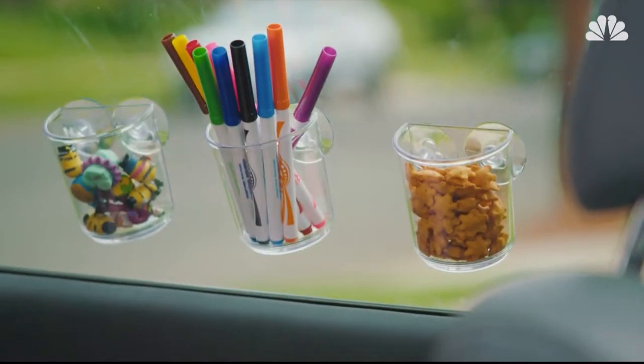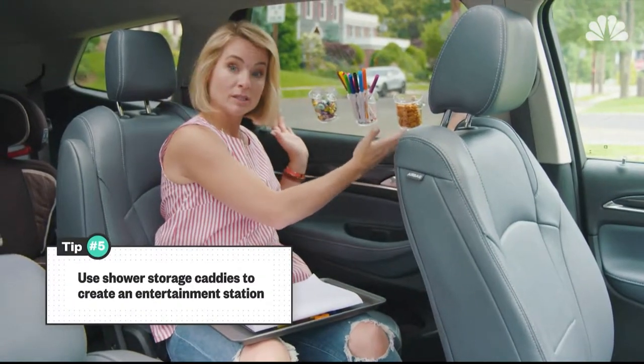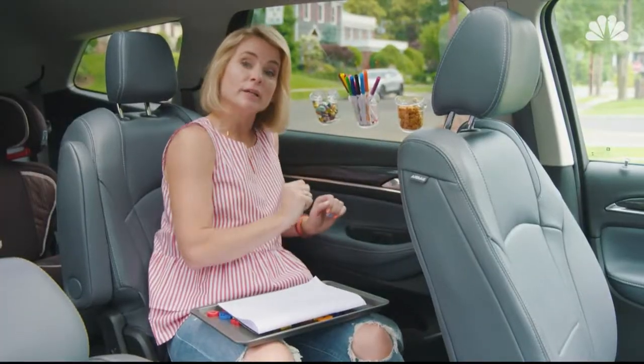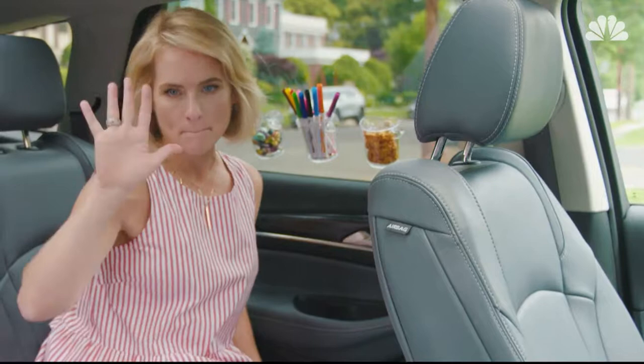And finally, you can use shower storage caddies to create the ultimate entertainment station. You've got your snacks, your markers, your toys, all in easy reach of the window. And that's 5 better ways to road trip with your family. Beep, beep.